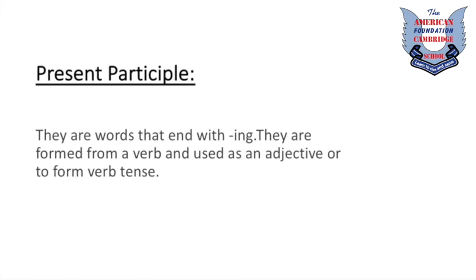Alright guys, so now we're going to discuss participles. If you're wondering what a participle does, obviously you are not alone. These mighty verbs take many forms and can be tricky to master. Let's explore the different types of participles. To start, participles are words derived from verbs and can function as adjectives or as parts of verb phrases to create verb tenses.